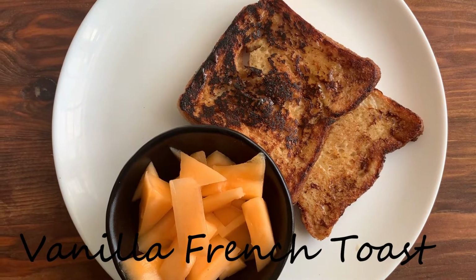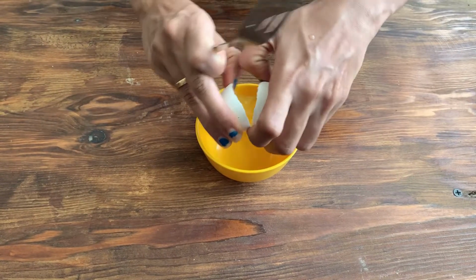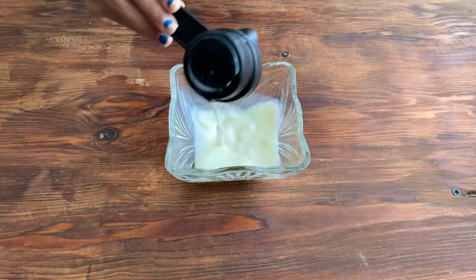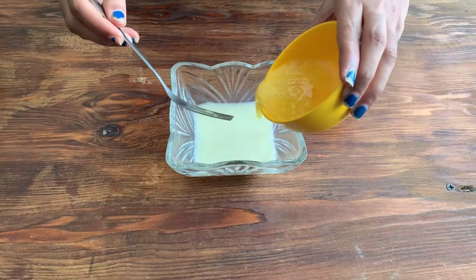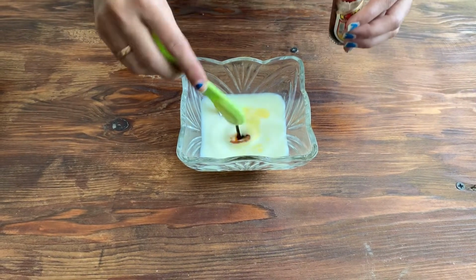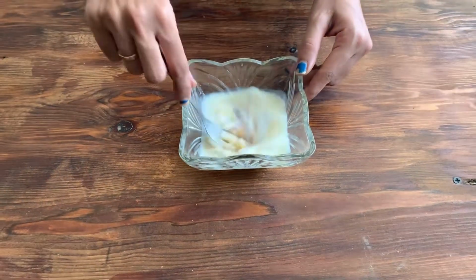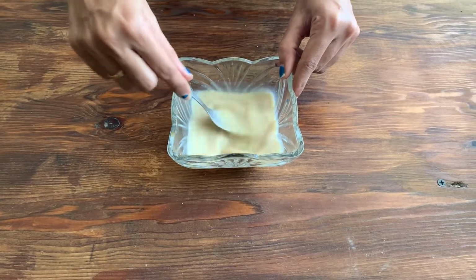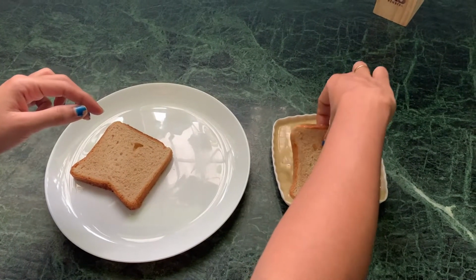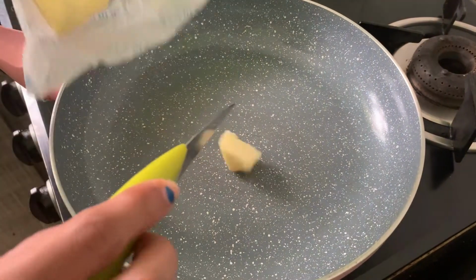Moving on to Wednesday, I had this sweet tooth, so I'm making some vanilla French toast. It's just me for today, so I'm going to make 2 toast. Crack open 1 egg and slightly beat it. Add 1/4 cup of milk and half of the egg. And then we are going to add half teaspoon of vanilla extract and 1 tablespoon of sugar and beat well. So this mixture exactly will be sufficient for 2 slices of bread.